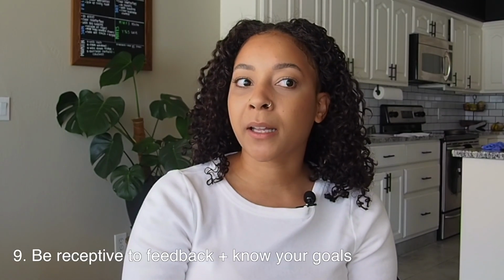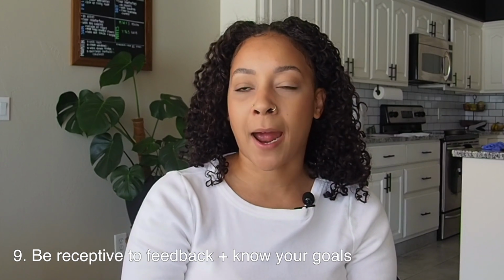Number 9 is to be receptive to feedback, but only in relation to what your actual goals are. Everyone is going to have an opinion. It's up to you to decide and filter through what works for you, and it's important not to feel defeated over someone's opinion. Be receptive to feedback, but always compare it to whatever your goal is.